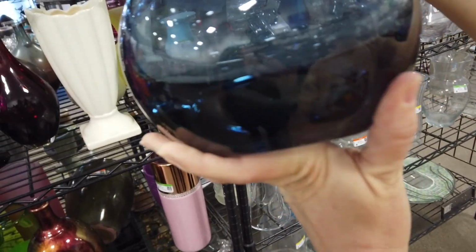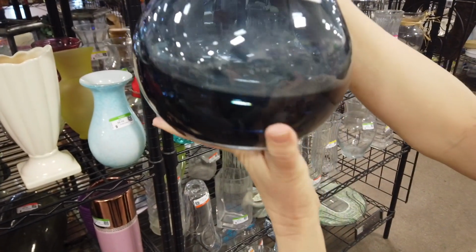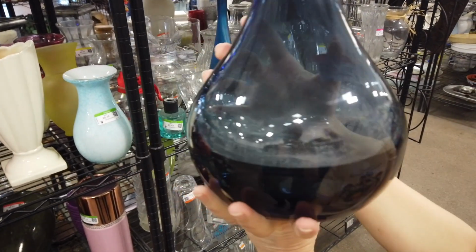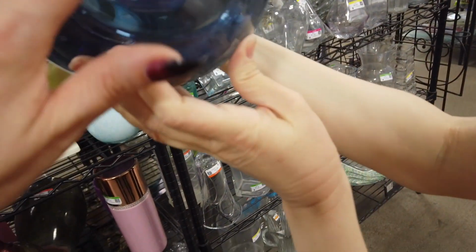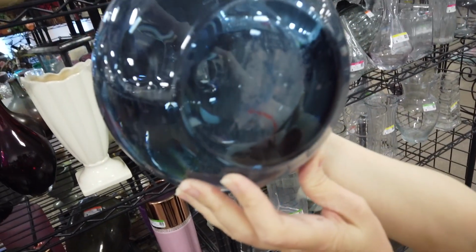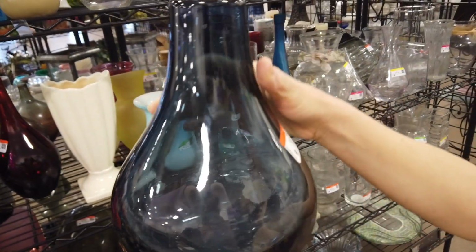And then Lisa found this really gorgeous vase. She's looking for a vase for her house. It was really high quality. It was a really good find. Now you can see the bottom was pretty clear. And so she's actually put that in her kitchen and it looks so gorgeous.